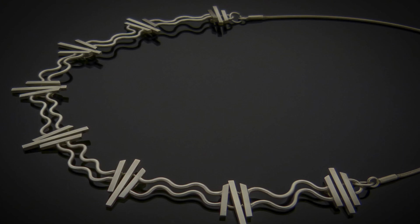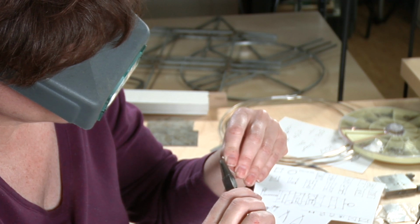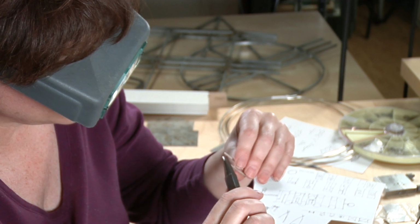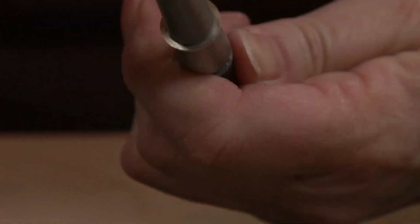And I use all raw materials. I start from scratch. I cut it, I form it, I anneal it, I solder it, I file it. Everything I do is hand finished, and that's a big signature part of my jewelry.